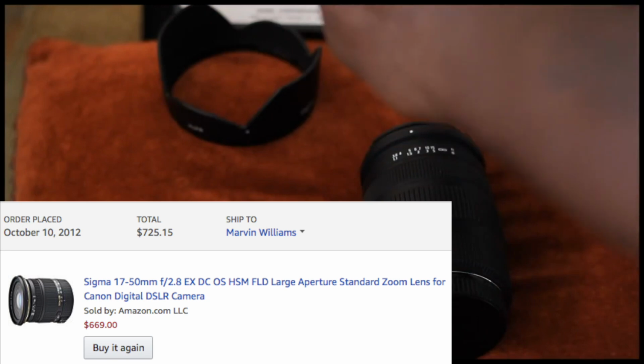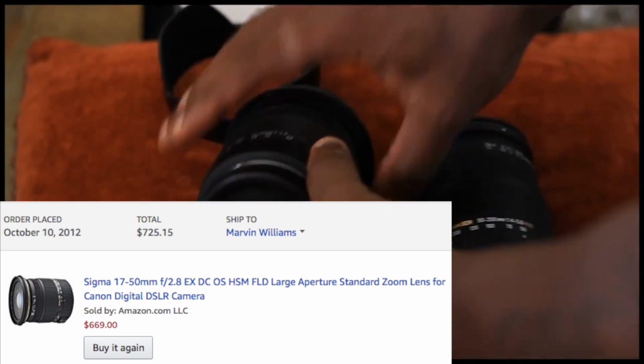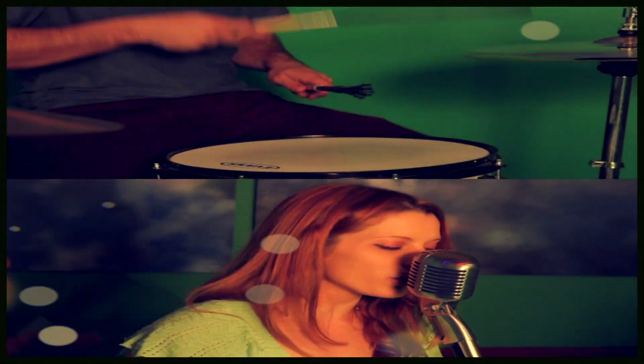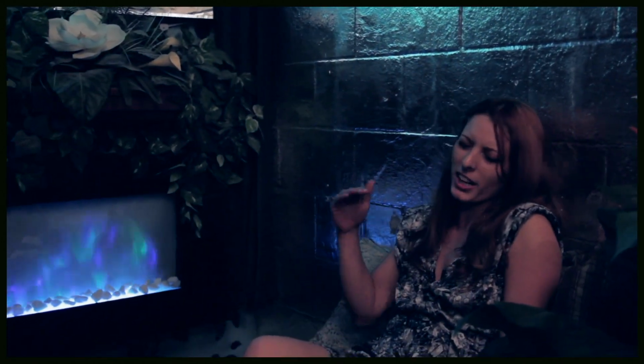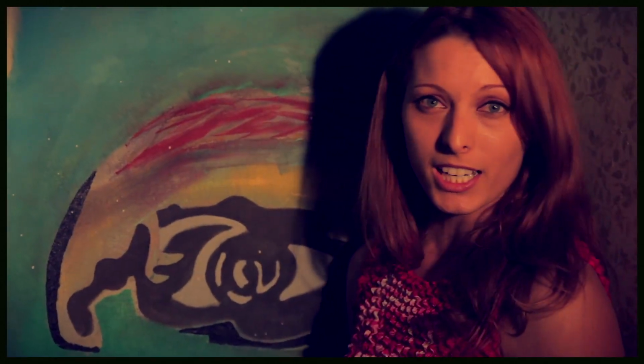I think I spent like $500, $600 something that lens was. But man, 2.8 and then the 17 to 50, like that was perfect. Those are meant for the crop sensor cameras like the T3i and stuff. You don't want to use that. I don't think it even works for the 6D and the full frame cameras and stuff like that. But that's a good lens, and the price was pretty good too.